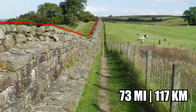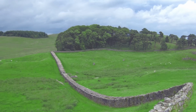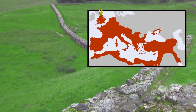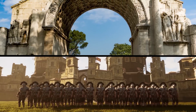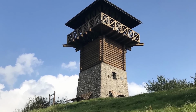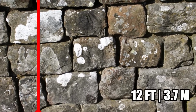Hadrian's Wall spans 73 miles. It was built from west to east, cutting the United Kingdom almost in half. Construction began in the year 122 AD, and it was used as a barrier marking the farthest extent of the Roman Empire. It was equipped with gates, customs posts, and defensive military barracks. There were also fortified towers erected about every third of a mile. The wall itself stood an estimated 12 feet tall, making it a pretty imposing structure.